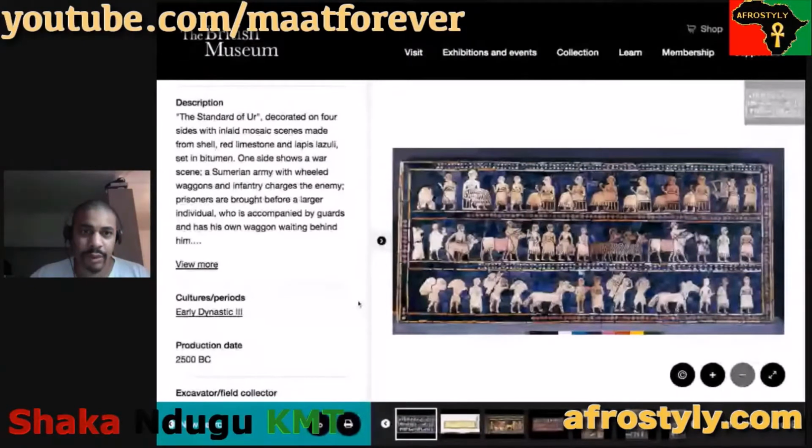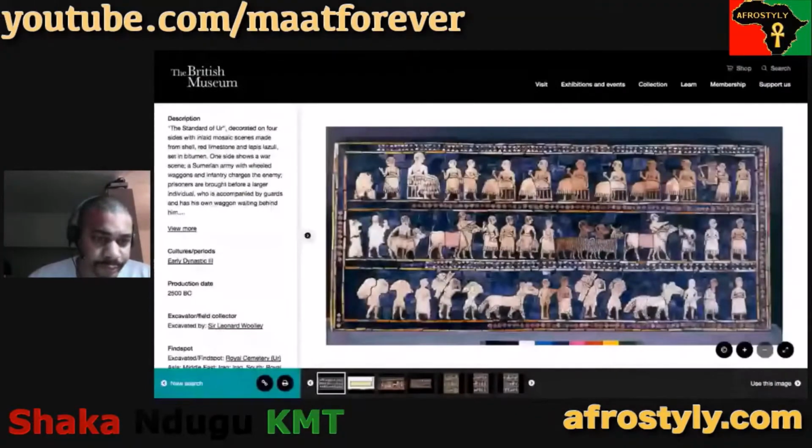How is it looking? Make this bigger. Under the 4. You can see it's from the British Museum. As a matter of fact, let me share the link so everybody can see it for themselves. I'm going to put British Museum, Easy, and in brackets, Standard of 4.